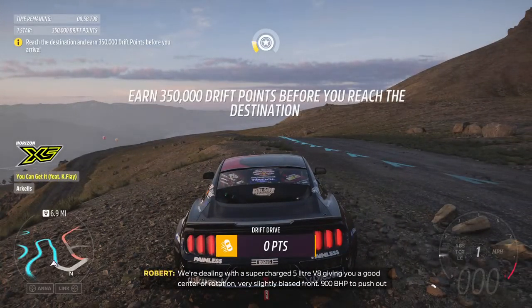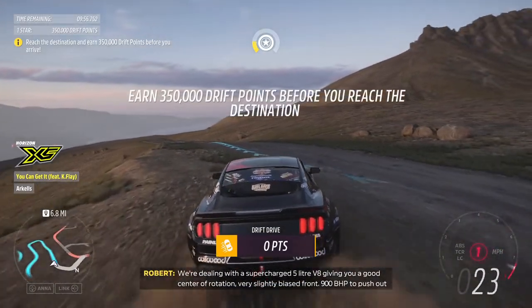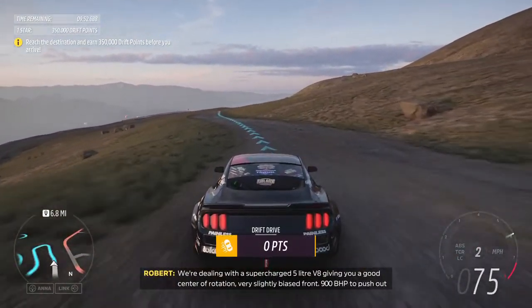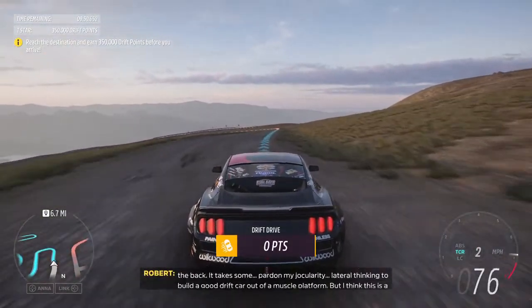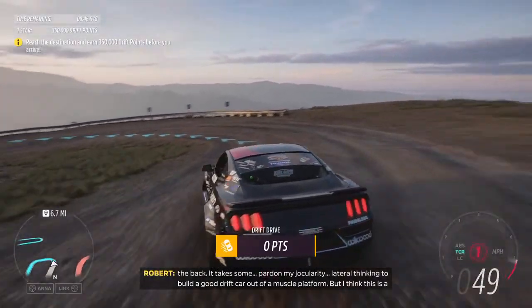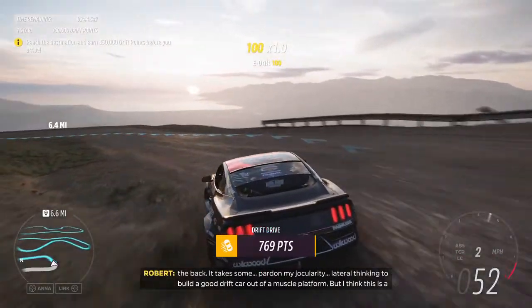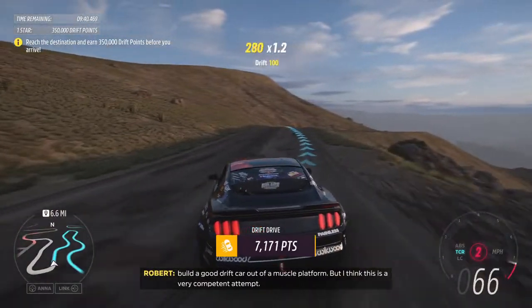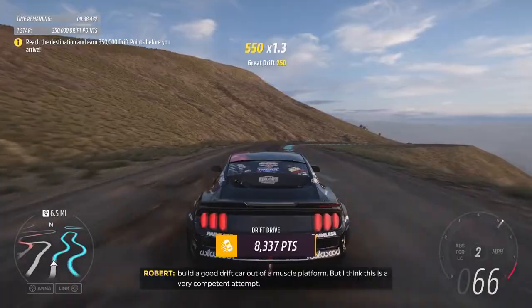We're dealing with a supercharged 5-litre V8, giving you a good centre of rotation, very slightly biased front, 900 bhp to push out the back. It takes some, pardon my jocularity, lateral thinking to build a good drift car out of a muscle platform. But I think this is a very competent attempt.